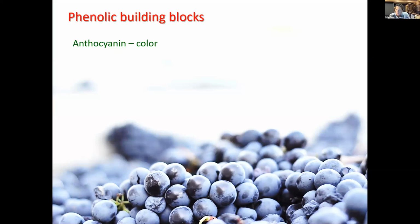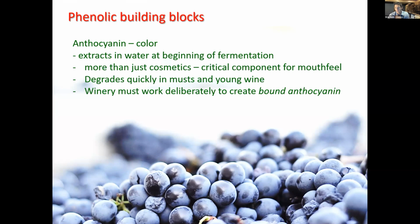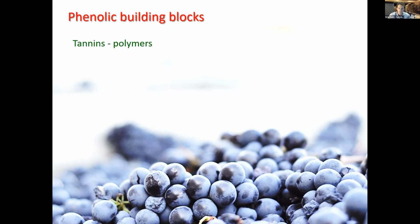The basic pieces, anthocyanin, this is color. Listen guys, we talk about color a lot in wine, but it's not just cosmetic. Color is a critical building block in mouthfeel. And so anthocyanin does degrade quickly in a must. And so we have to act quickly in order to keep it. When you make bound antho, which is polymeric pigment, it feels amazing on your palate. This is the juice. It's that soft, slippery, plush, beautiful mouthfeel. It's like 2 unicorns making love on your palate when you get it just right.